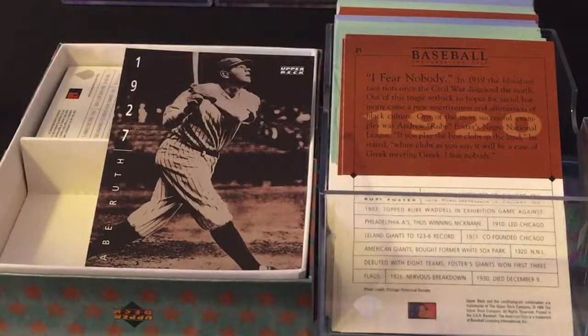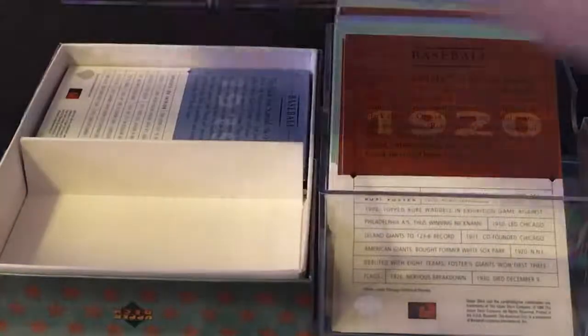In 1919, the bloodiest race riot since the Civil War disgraced the North. Out of this tragic setback to hopes for racial harmony came a new assertiveness and affirmation of black culture. One of the most successful examples was Andrew Rube Foster's Negro National League. If you play the best clubs in the land, he stated, white clubs, as you say, it will be a case of Greek meeting Greek. I fear nobody. Let's put Babe Ruth in the books here.